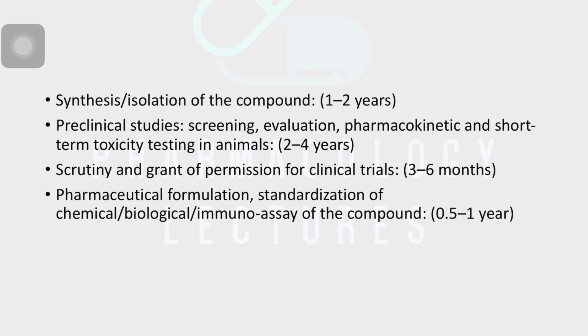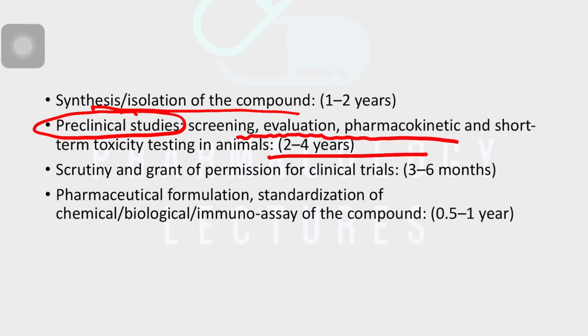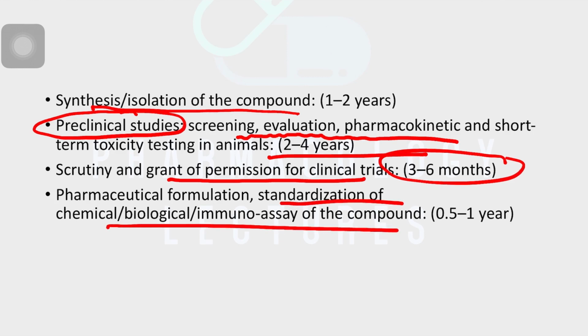Why? Because it involves different steps. It involves, for example, isolation of a compound or synthesis of some new compound. It takes 1 or 2 years. Then it goes into the preclinical studies, that is studies in animals or animal experimentation, where again different kinds of studies are undertaken, which takes around 2 to 4 years. Then the permission to introduce that drug into human subjects takes some time. And formation of a pharmaceutical product for introduction of that drug, again standardization of the doses, all these things take around half to 1 year.